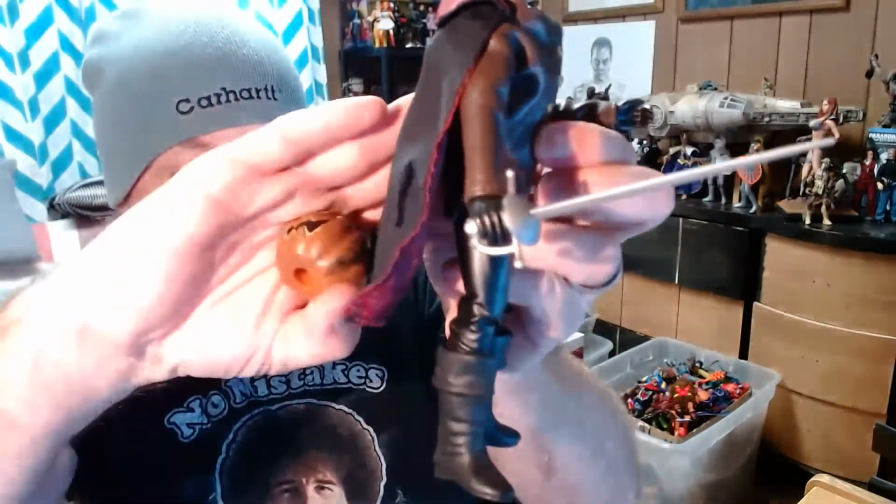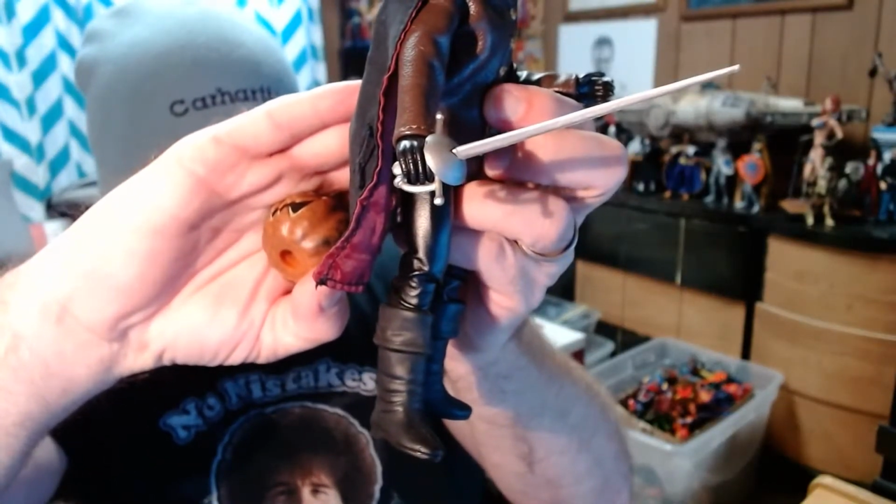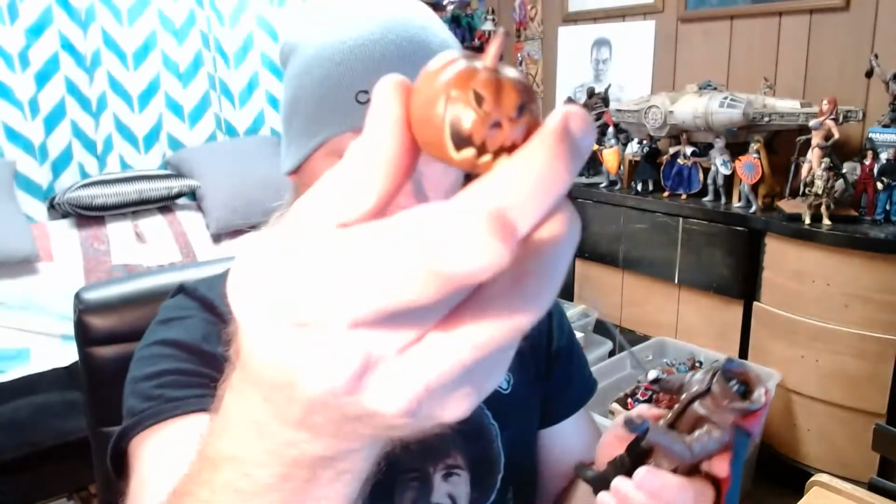Come on, focus up here. There we go. Standard pirate sword that you've seen, like Zorro and stuff like that. Exact same mold. I love the pumpkin head.